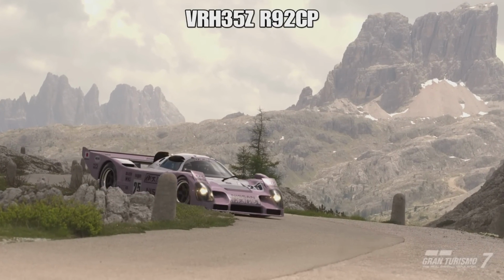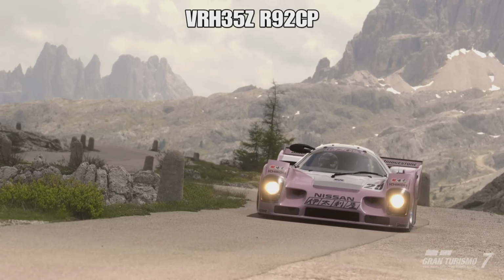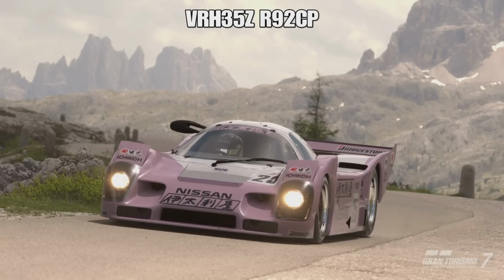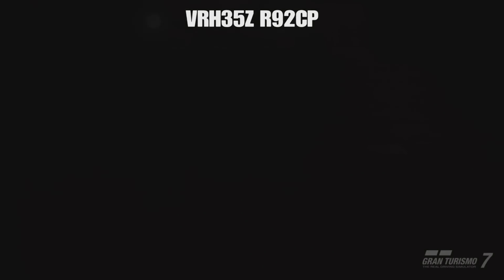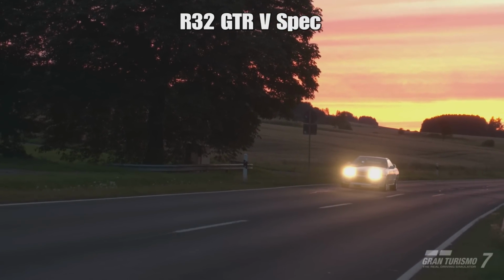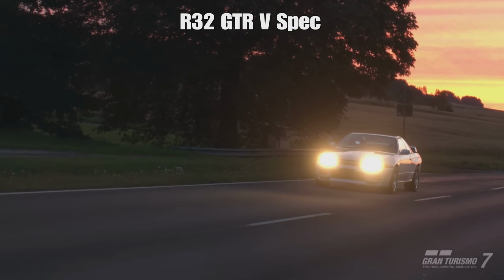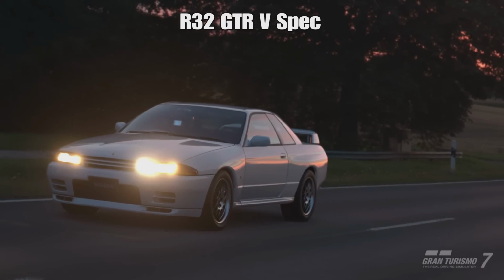And then finally we're going to move on to the final swap of this update, which is the VRH35Z R92CP. Obviously the Le Mans prototype car does have a new engine swap. If you know previously from other updates, it goes in the R33 GTR, the R34 GTR, and well, you can probably guess this one. Yeah, it finally goes in the R32 GTR V Spec, so not the Nismo model, just the standard GTR that's been in the game since launch. That now gets the Le Mans prototype treatment alongside the R33 and the R34.